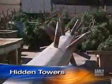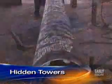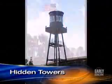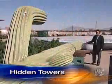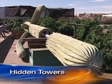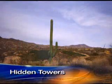Andrew Messing is the president of LARSON Camouflage, a company that builds cell phone towers in a wide variety of disguises, from palm trees to water towers to flagpoles. This is one of our saguaro cacti that's going up to the Phoenix area, and the antennas are concealed inside. They're extremely realistic. People drive by them all the time and they think they're real cacti.